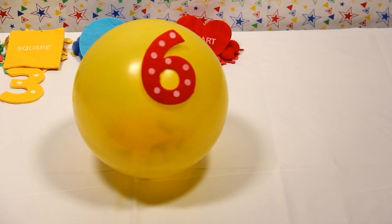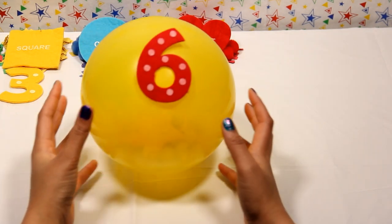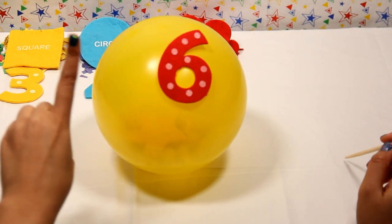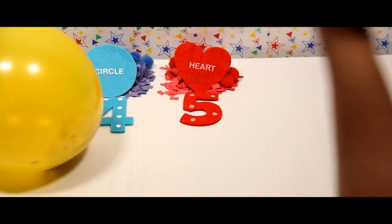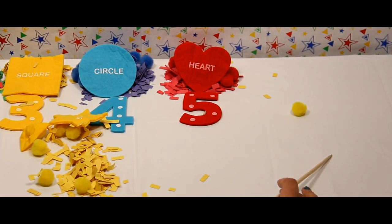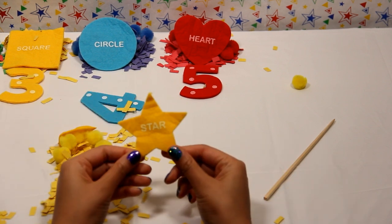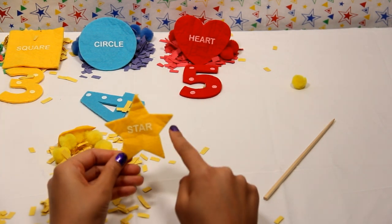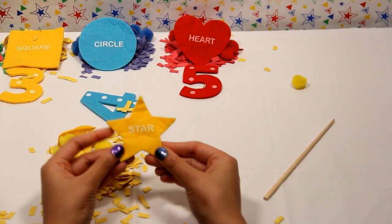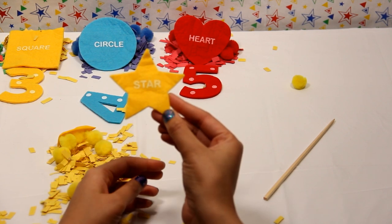Next, let's pop the yellow number 6 balloon. Help me count. 1, 2, 3. Wow, we found a yellow star. A star with 5 points. A yellow star.